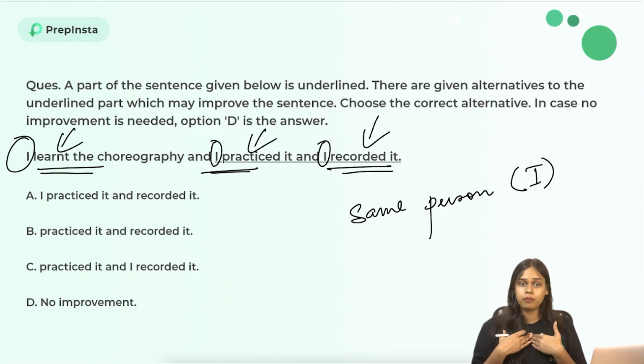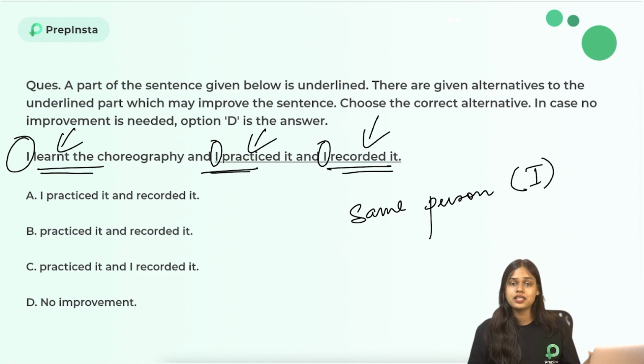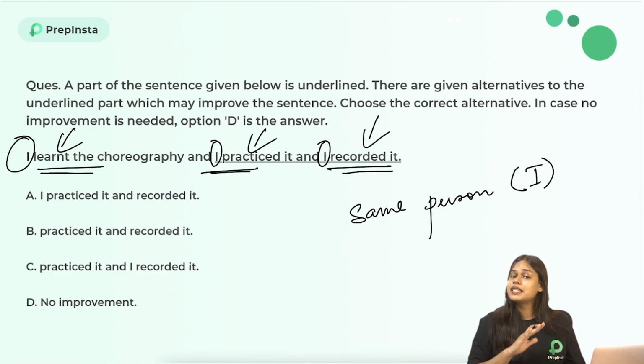Since I am talking about myself, I am going to address all of the actions, all of the verbs in the same simple sentence without using the pronoun again and again. All right, so I learned the choreography and practiced it and recorded it. If it would have been another person over here, we could have used a pronoun or a noun over here, but since it is not, we are going to use the pronoun only once, and then we are going to omit it in the subclause of the section.